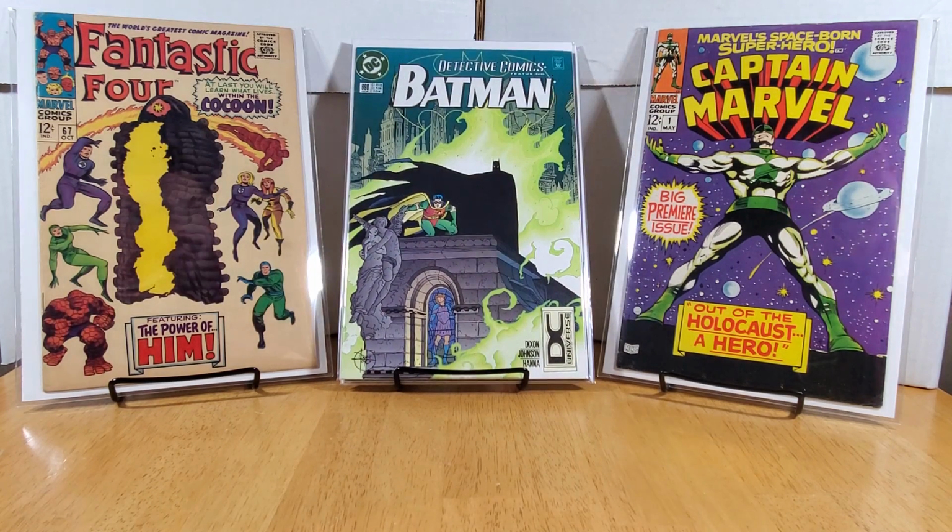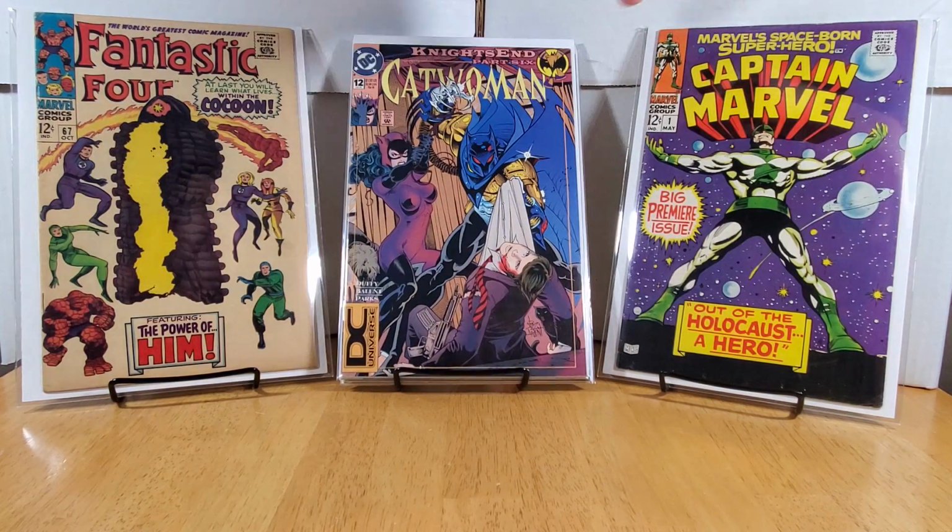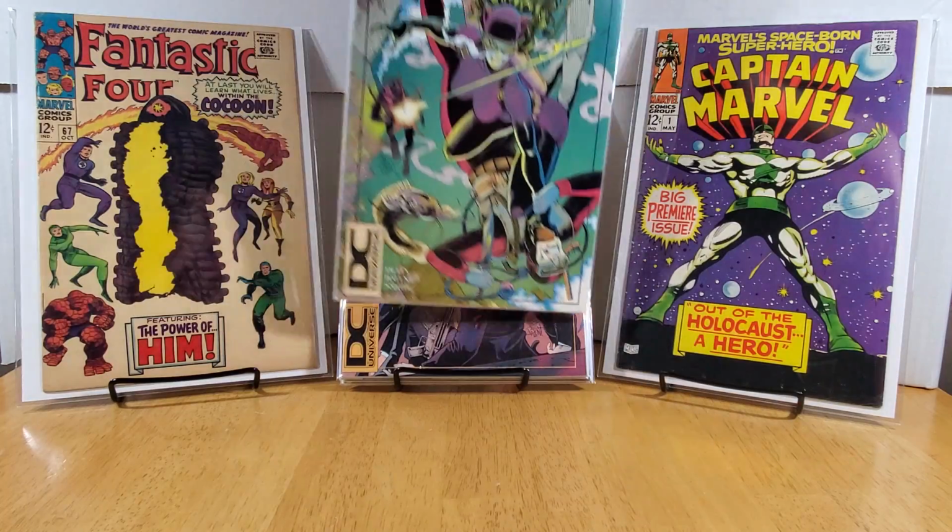Detective number 690. I have another copy of this as a DC Universe logo, but it is super sharp. I can't find it though. I intended on getting it slabbed and trying to flip it, but can't seem to locate it. Last couple, Catwoman number 12 and Catwoman number 13.